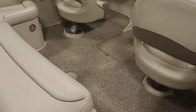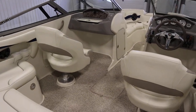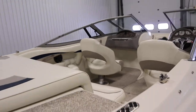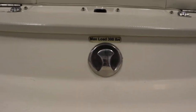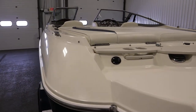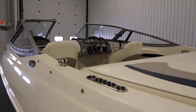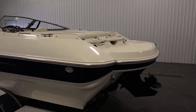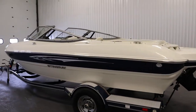This boat has fiberglass no-slip floor with snap-in carpet throughout. It has a transom ski/tow loop. It has beverage holders and passenger safety handles throughout. This boat has a 34-gallon fuel tank and a 9-person carrying capacity.